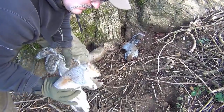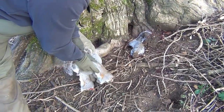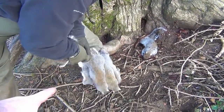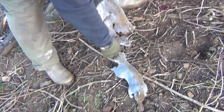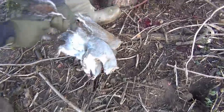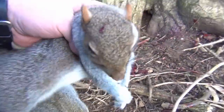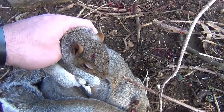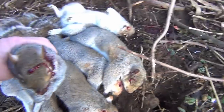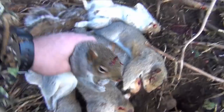Top of the head, right in the forehead, look. In fact, that might have been the one I shot, because there's a littler blood trail where that one's a bigger one. I think that's the one I shot there with the heavies. And that one there with the littler one, you can see the difference. That's probably an Air Arms Field there, and that's a JSB heavy.